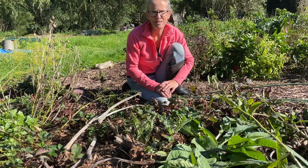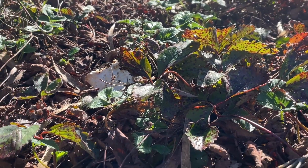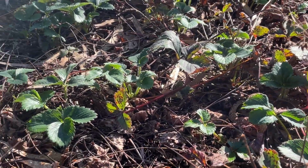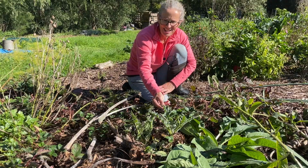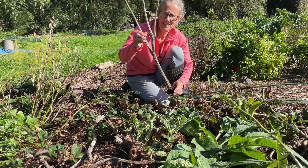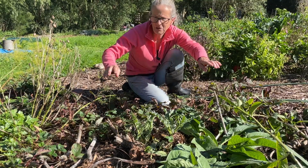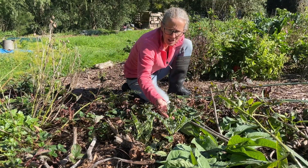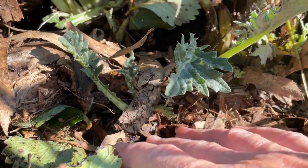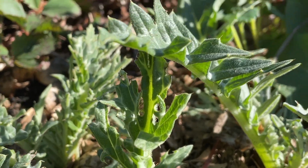Also in the asparagus bed I've got strawberries, which tend to die down a little bit during winter here with the cool temperatures. But I've also got my artichoke plants. Now, during summer they have their flowers and then the stalks die off, and then I'll just cut them down, throw them to the ground and use it as mulch. But you get these beautiful shoots coming up again where the parent plant was. So they'll be flowering again come spring.